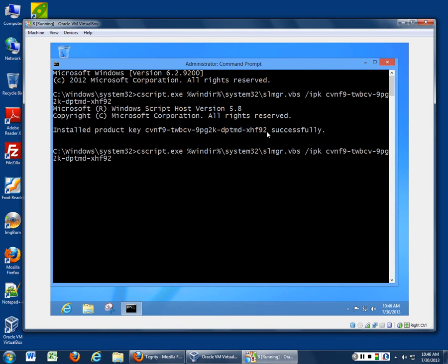But if you need the key, it's right here. And you need to install the product key, CV, F9. So this is going to be your command, and then that's the key you type in afterwards. Where you at? Your key's right here. Okay.